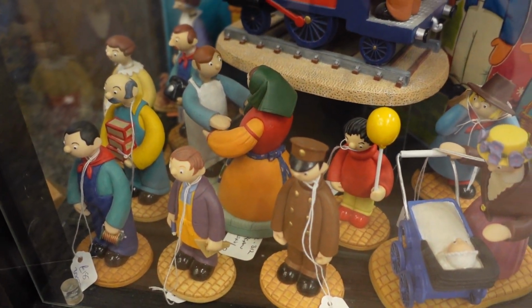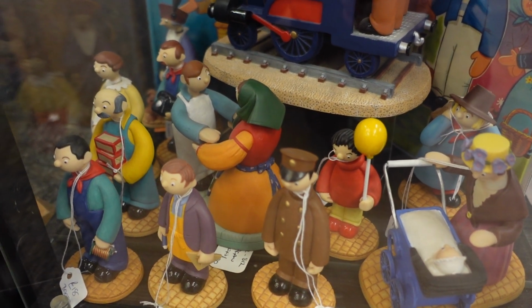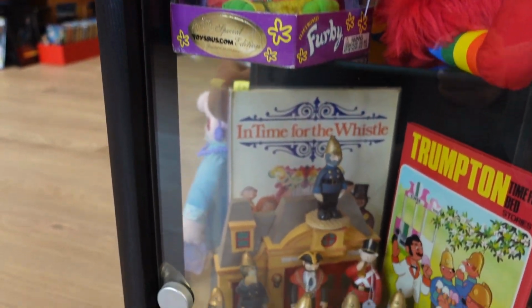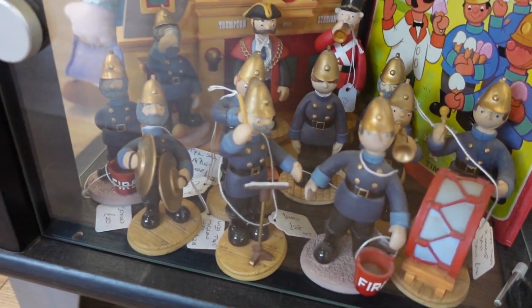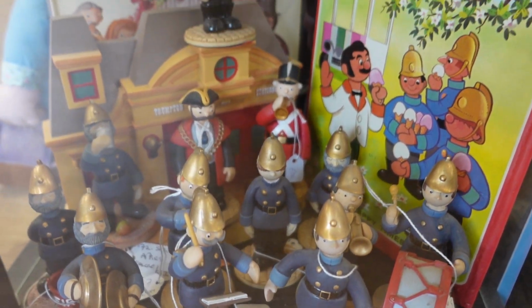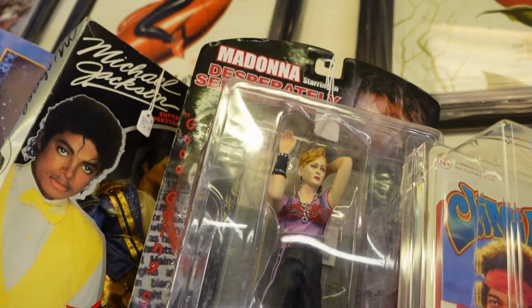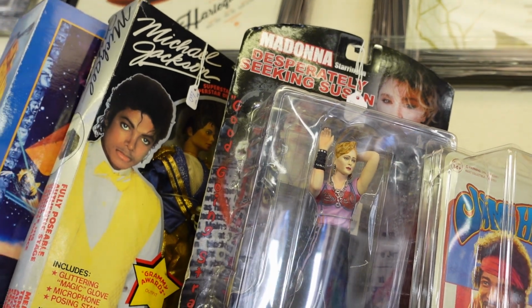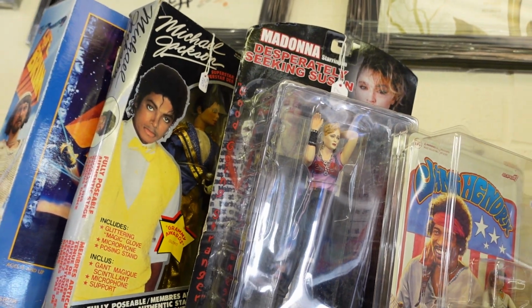And some Trumpton figures. That's either Trumpton or Camberwick Green. Ah, there's Trumpton. Now, that's something you don't see every day. A Desperately Seeking Susan action figure.